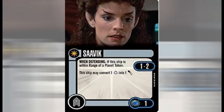While not useful in the obstacles scenario played at major Attack Wing championships due to their lack of a planet token, Savick is amazing for any casual play game with a planet. She doubles your chances of producing an evade result when you defend, and should be considered an auto-include for any scenario that includes a planet.